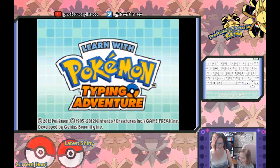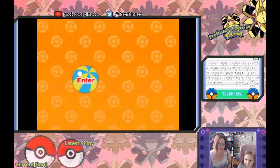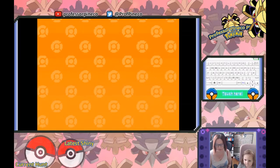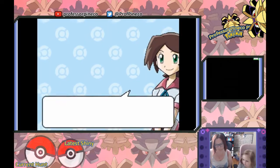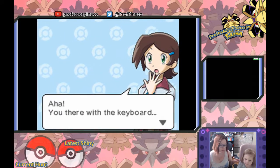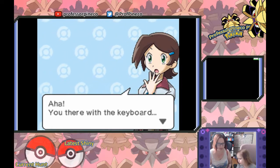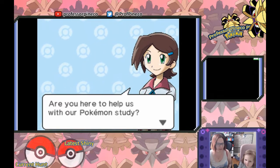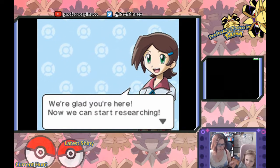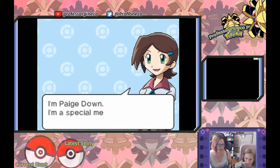Learn with Pokemon Typing Adventure. Here's the keyboard. So you're gonna look up here, okay, sweetie? Press any key on the keyboard, anything you want. Enter is the key I would usually click. Enter. All right, so I'm gonna touch there. Name. You there with the keyboard. What's your name? Amelia. Are you here to help us with our Pokemon study? We're glad you're here. Now we can start.